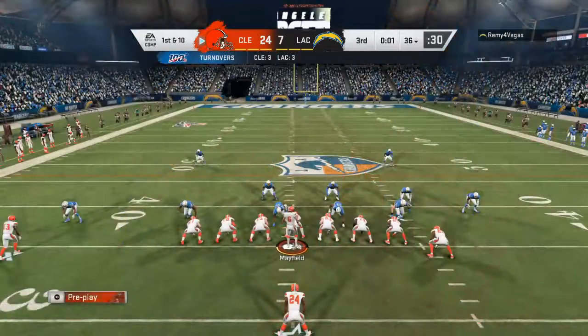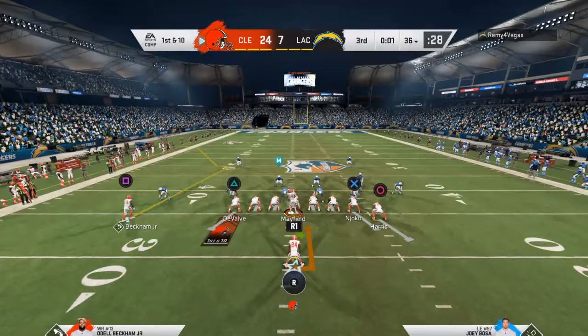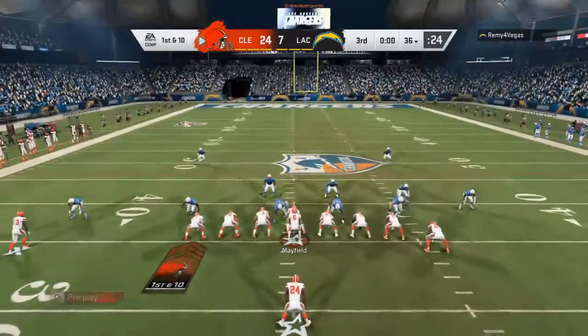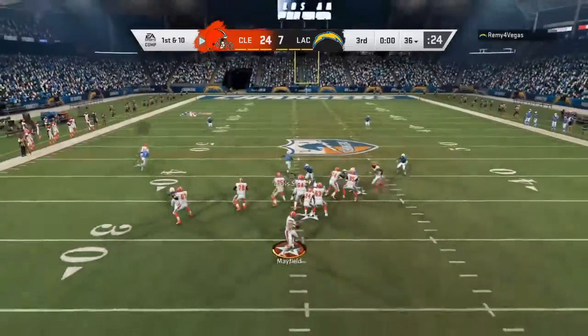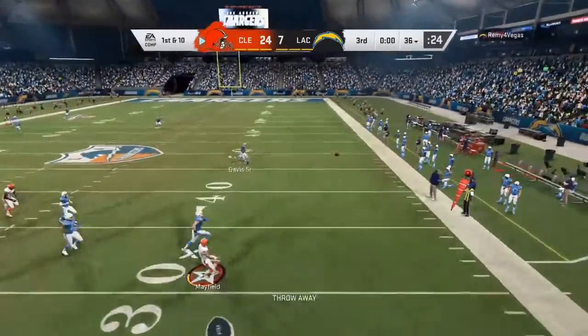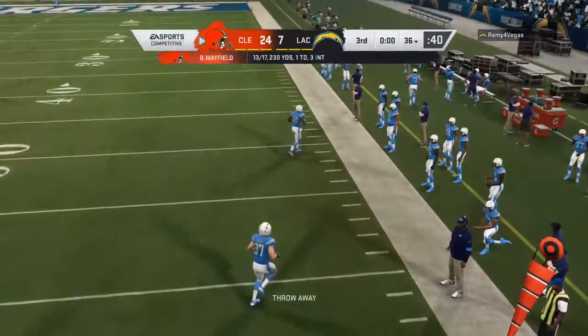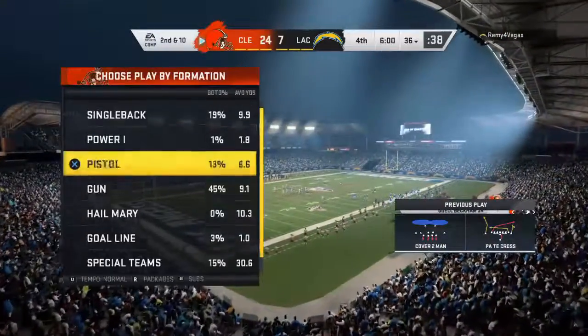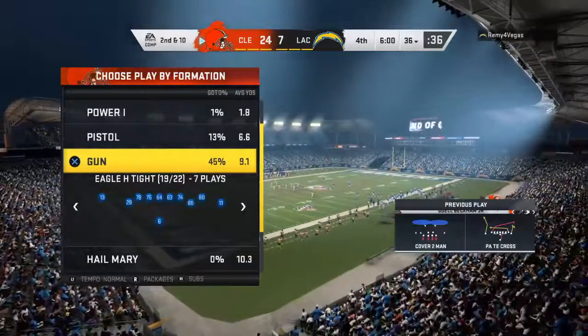Try to get one more in here before the quarter breaks. Come to my world. We want it. Come to my world. Play fake. Mayfield escaping the pressure right. And that would not be. It's incomplete. So they couldn't hook up as time has now run out on this third quarter of play.